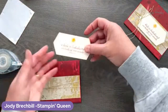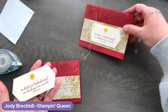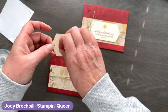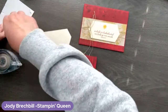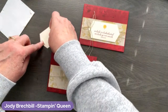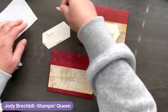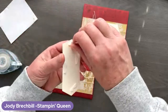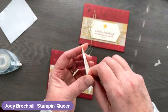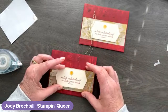All right, so there we are with that sentiment, and I just did this die cut. Again, that'll be cut out for you as well in the class, and we're going to add that. Now here, check out this tip. I'm going to put a dimensional right here on that hole. So this particular die set is made to create tags. And so I'm going to put a dimensional right over top of that hole, and then it's going to be sticky, which is going to allow me to put my ribbon on there, and it will hold it. I know, it's like magic. Tips and tricks with Jody B.